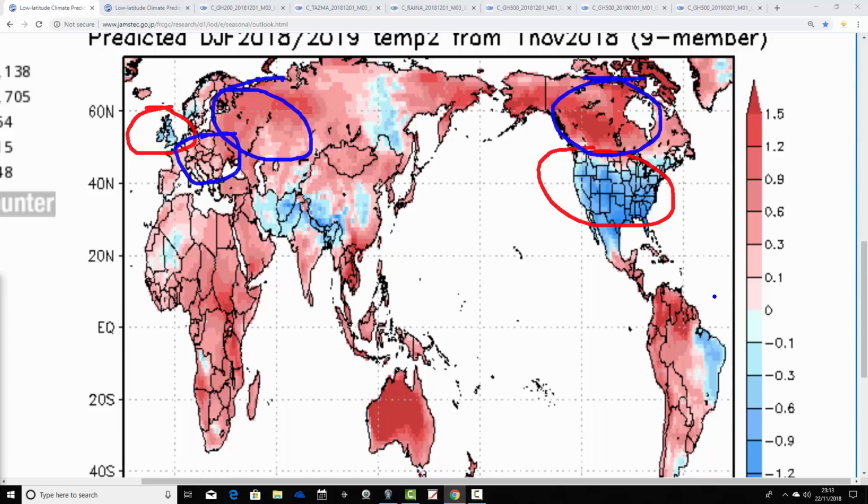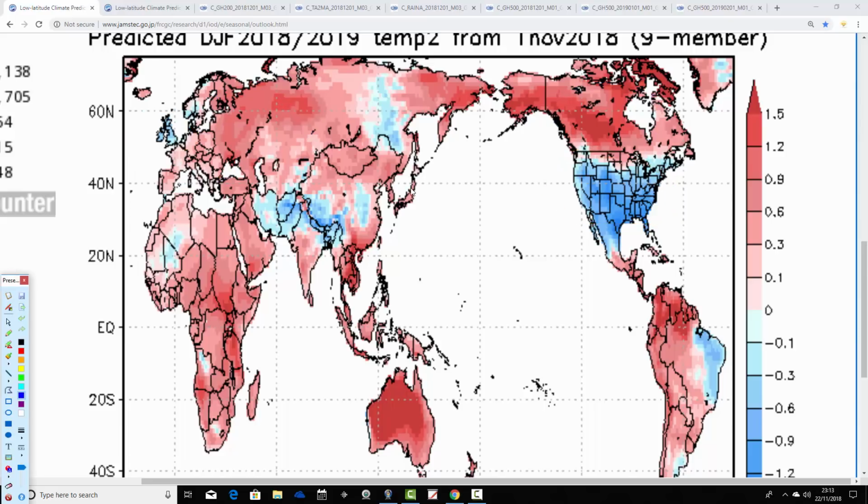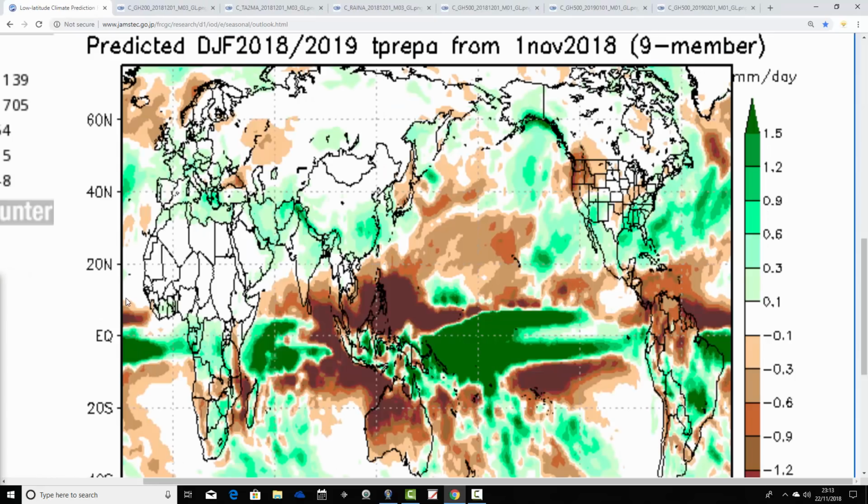But again, we have to emphasise UK and Ireland being forecast to have cold average temperature anomalies for this winter. And that's been a consistent signal from Jamstech through these 3 winter 2018-19 updates. All 3 of them, the Jamstech model has been forecasting a colder than average winter.